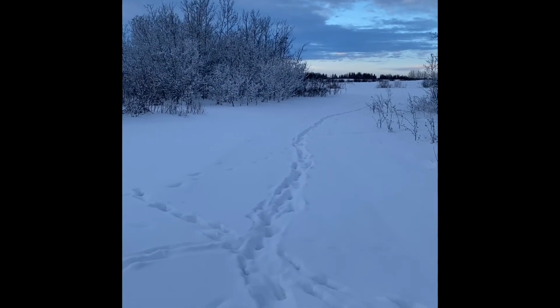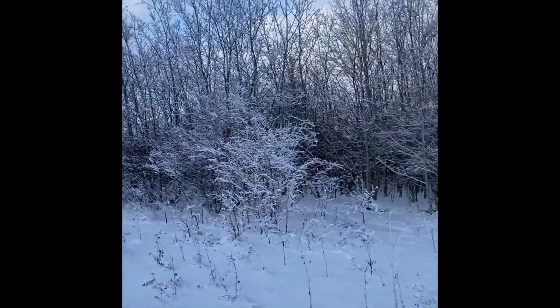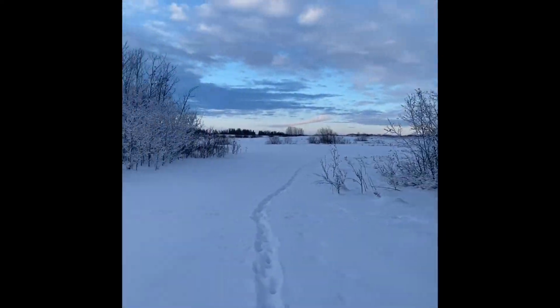So I'm just walking in right now, hauling all my bait into this coyote spot here. I have a nice little spot here to throw some bait in.